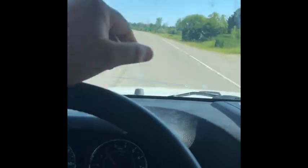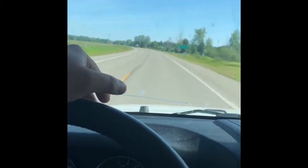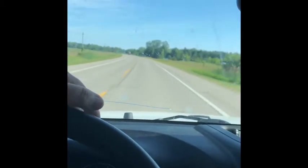If it's an easy trail, you're just going to be in two-wheel drive. I brought this thing places in two-wheel drive that I really didn't expect, on stock tires. We'll get to tires in a second.